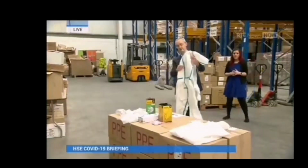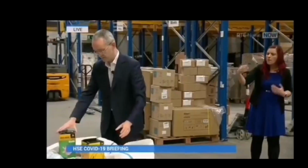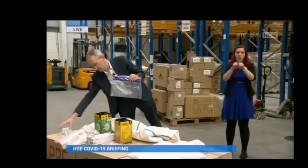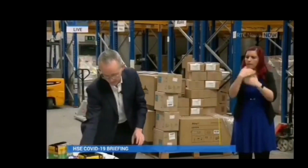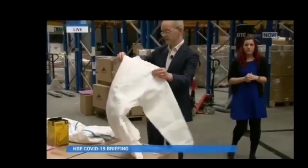Items that we have here is what we could call a coverall suit. We have a number of masks. We also have some eye protection here. So a number of different items of eye protection, and we have a large supply of gloves and the gloves are suitable for use. We have another coverall suit here.